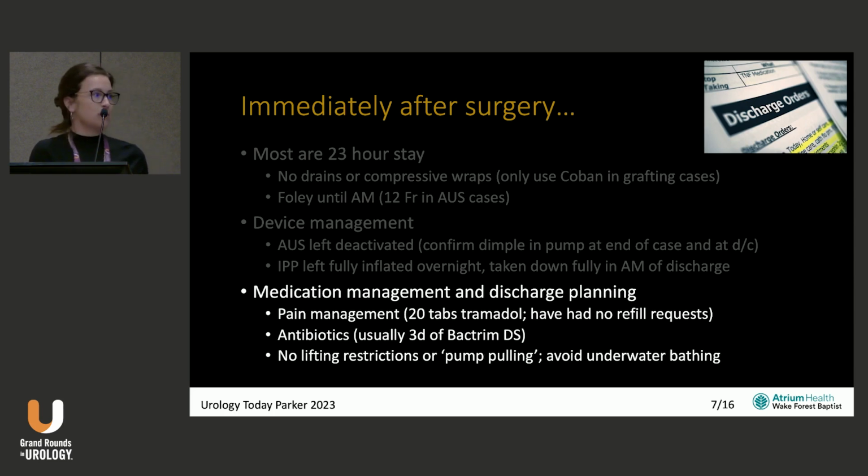We don't put them on any lifting restrictions. I just tell them to listen to their body and not do anything strenuous. No pump pulling, no trying to adjust, or trying to pump up their device until they're told to, 4 weeks later. We go over no strenuous exercise. I talk to them about bathing. We have them bathe 48 hours after surgery. I tell them they can shower and use regular antibacterial soap to keep the area nice and clean. Obviously no hot tubs, bathtubs, pools, or anything where they're soaking in a body of water.